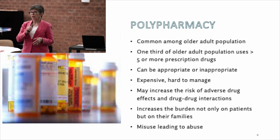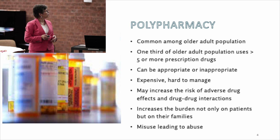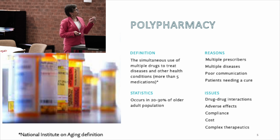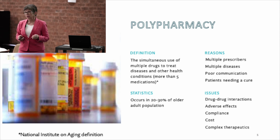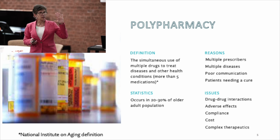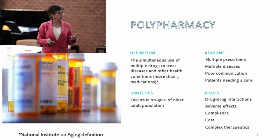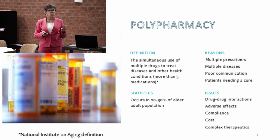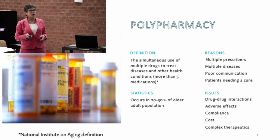And I also want to add that it's not just increasing the burden on the patient, but it increases the burden on the family members as well. And in some cases can even lead to misuse. So, the National Institute of Aging definition says that it is the use of multiple drugs to treat diseases and other conditions in which a patient is prescribed at least 5 medications. But I often see that happen with just 2 or 3 medications. And what I mean by that is that even if a patient's prescribed 2 or 3 medications, maybe 1 or 2 of them may be inappropriate, or maybe the 2 may have drug-drug interactions.